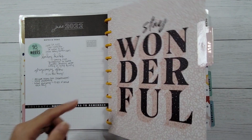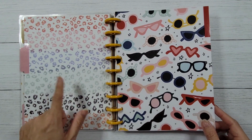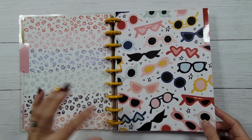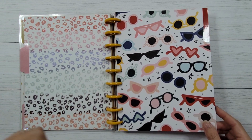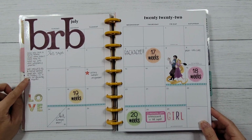Right, so here's July. Stay wonderful. I'm using a very leopard theme for 2023 for the baby. So these dividers are on point. Right, love this divider. Right, so here it says right here, July was a busy month.